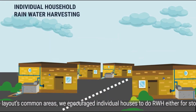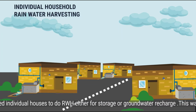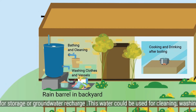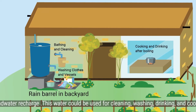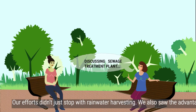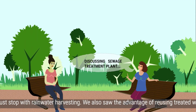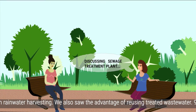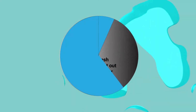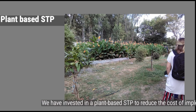After seeing the results in the layout's common areas, we encouraged individual houses to do rainwater harvesting either for storage or groundwater recharge. This water could be used for cleaning, washing, drinking, and cooking after proper treatment. Our efforts didn't just stop with rainwater harvesting. We also saw the advantage of reusing treated wastewater. 90% of the fresh water goes out as wastewater. We wanted to utilize this water in our layout.